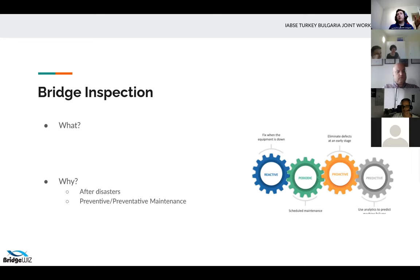There are also proactive inspection types, where you try to eliminate defects at an early stage. For example, in any type of periodic inspection, you realize that one component has issues, but it's not in a threatening situation yet. Then you monitor or inspect that component more frequently than the others. So you try to eliminate that defect at a rather early stage, where it is present but does not affect the structure completely yet.